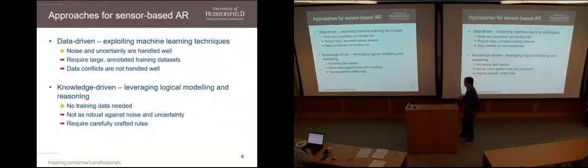Now, to realize sensor-based AR, so AR that is realized based on data collected by sensors, there have been two general families of works that have attempted to realize it. So, on the one hand, you have machine learning, which excels at handling noise and uncertain cases, but of course it relies on training most of the time, and data conflicts are not its strongest hand.